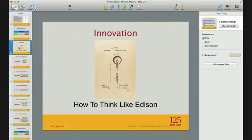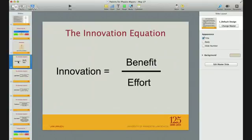So oftentimes what you'll find is people have ideas and what they wonder is, is it a good idea or not? What I'm going to give you here is just a simple way to look at ideas and innovation. What I have here is the innovation equation. If you want to increase your innovation, you can either increase the benefits or decrease the efforts, or both, and you're going to increase the amount of innovation. So I'm going to show you a couple of examples here.